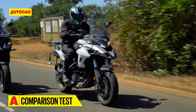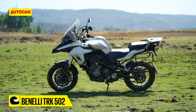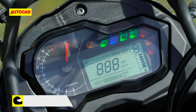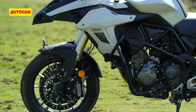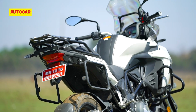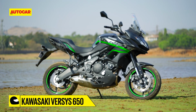So, is there any merit at all in buying a Benelli over a Kawasaki? Not exactly. The TRK 502 is a good-looking and well-equipped motorcycle, and it speaks volumes about how much Benelli has evolved as a manufacturer. But ultimately, it feels more like a travel appliance than a soulful motorcycle with character. That doesn't make it a bad motorcycle, but the Versys is simply better.